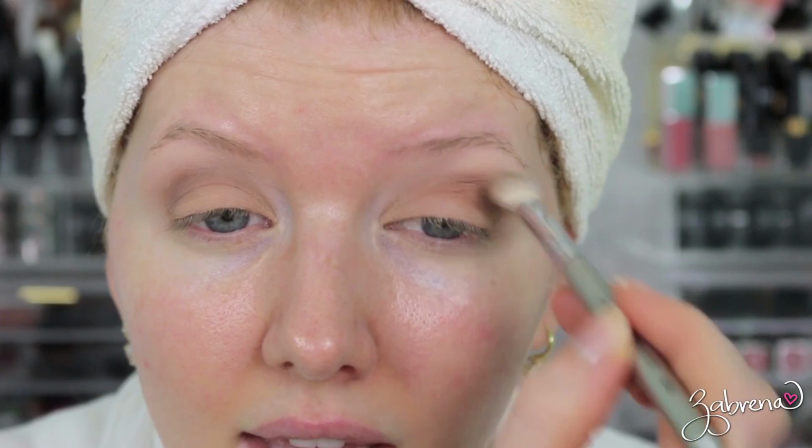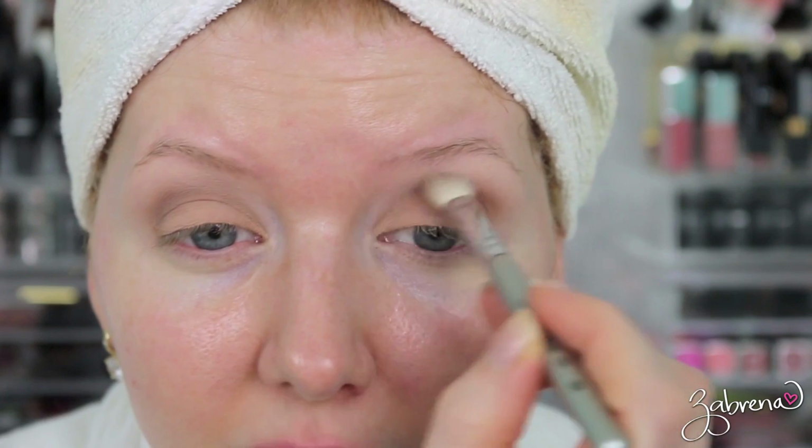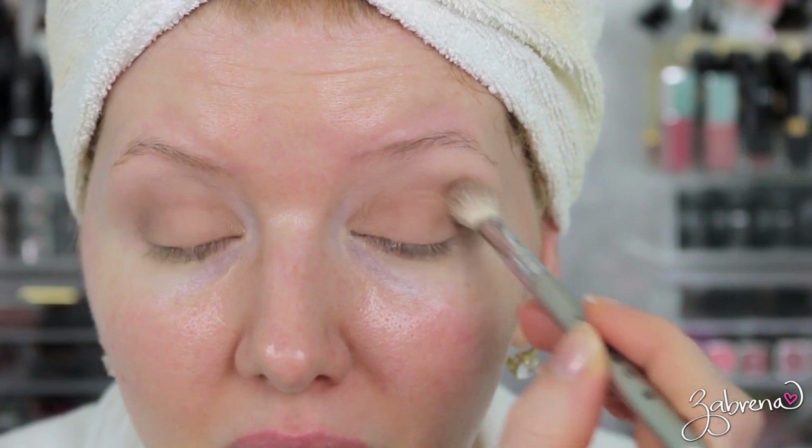Aren't those nice? Oh my goodness. So pigmented. And Steely Style is a cruelty-free brand for those who may be curious.